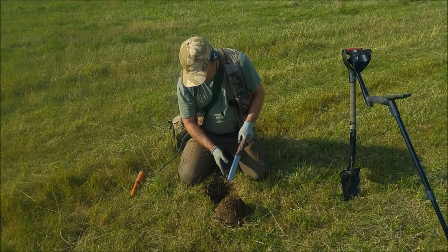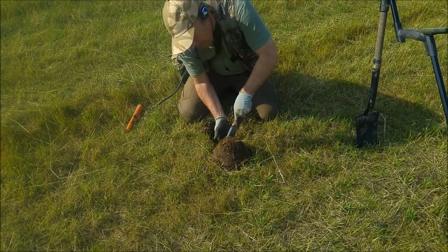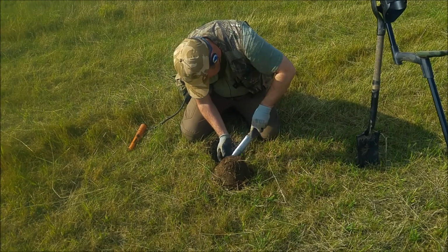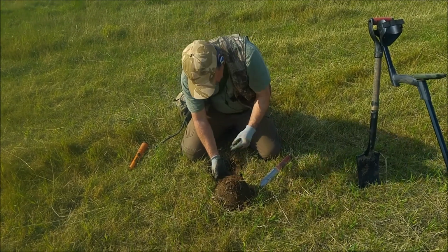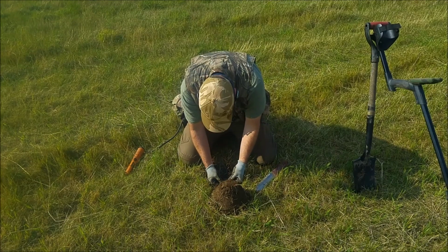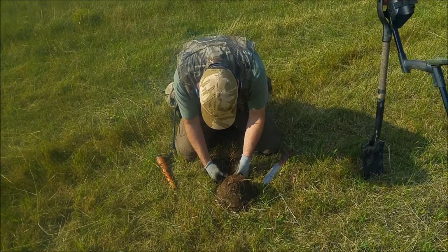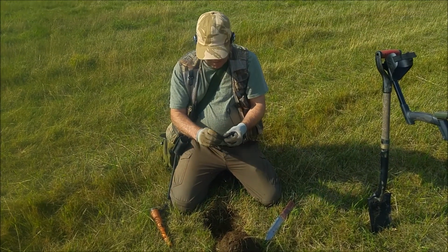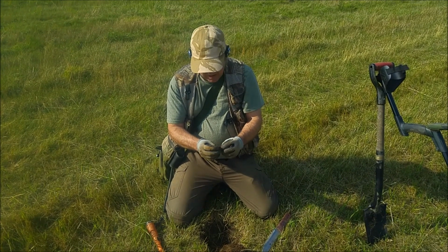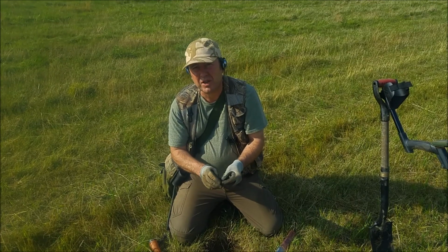Okay, got it just in the side of the cone. And it's a nice bright signal, almost a straight line. So let's have a look. No, that's a worm. Okay, well it's small, whatever it is. Or maybe it's not small, and maybe it's not nice. Oh well, if you're going to get artifacts and nice stuff on fields like this, you've got to accept the odd bit of trash as well. Goes with the territory.